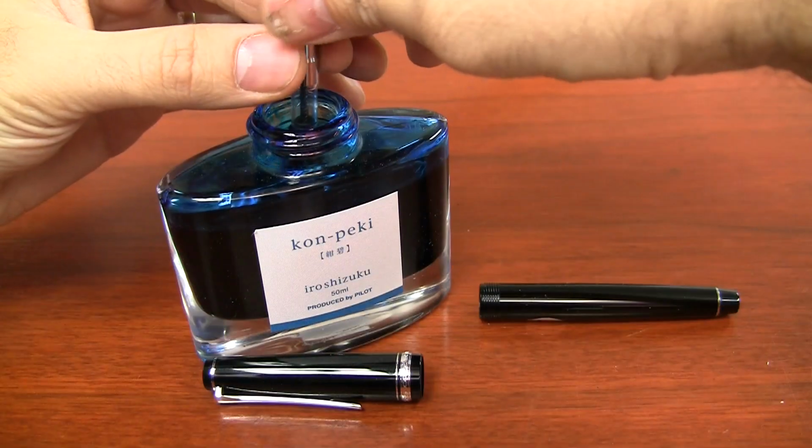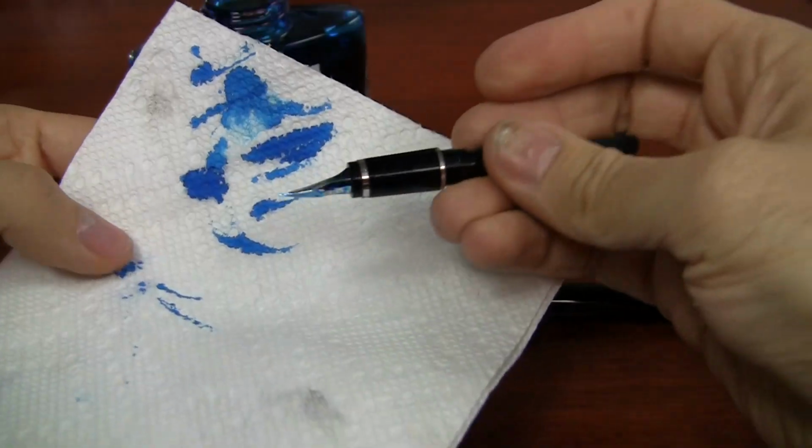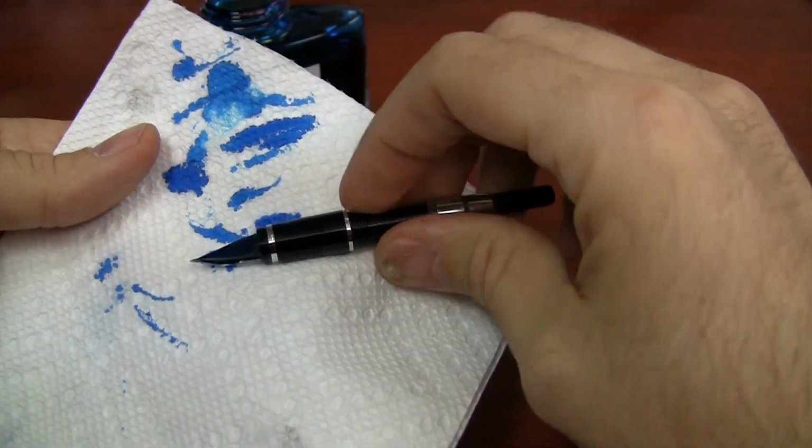Filling the Pilot Falcon is pretty straightforward. It's just like all of the other Pilot converter pens that you have. It's got a Con 50 in it. It's really easy to fill.